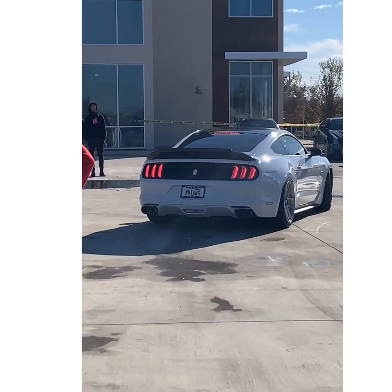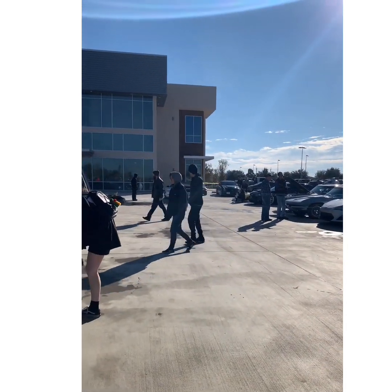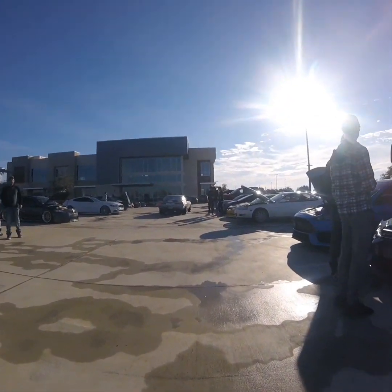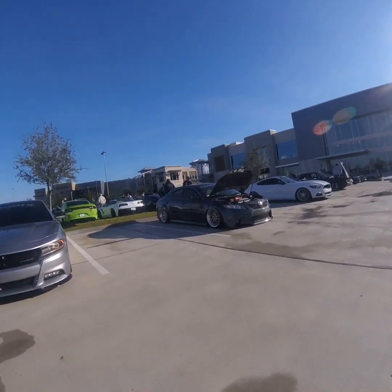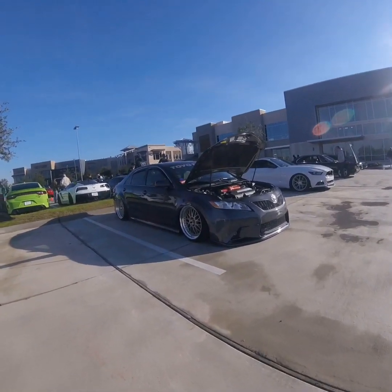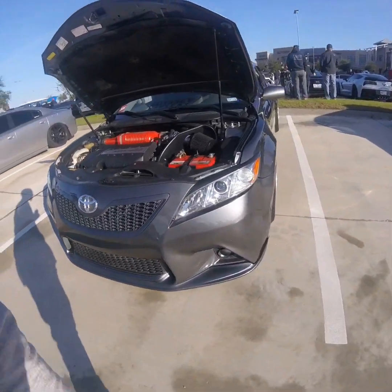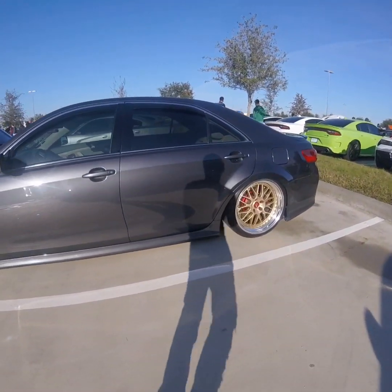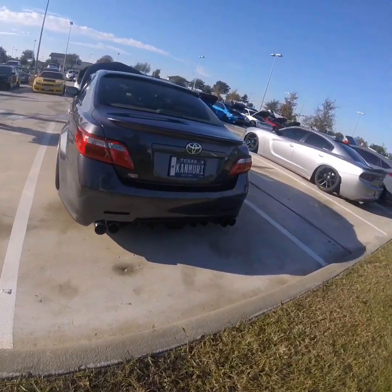Just arrived at the garage. Go ahead, let him get situated and I'll come and meet him a little bit later. Here goes this crazy slammed supercharged Toyota Camry. Seen this thing at Kim's Tea House. Not sure if you guys watched the video I have for that, but this thing does not sound bad at all. Doesn't look bad either.